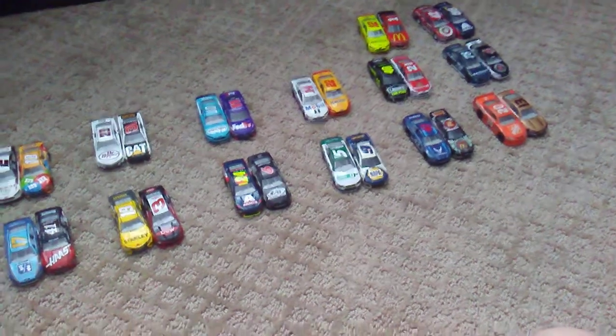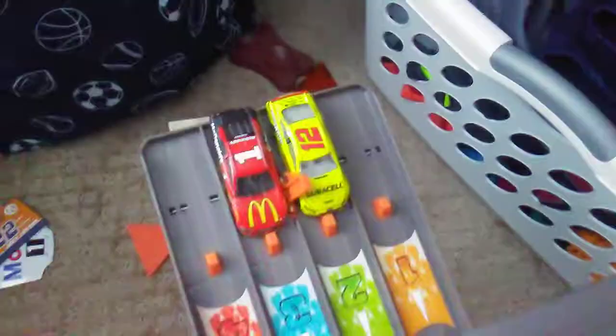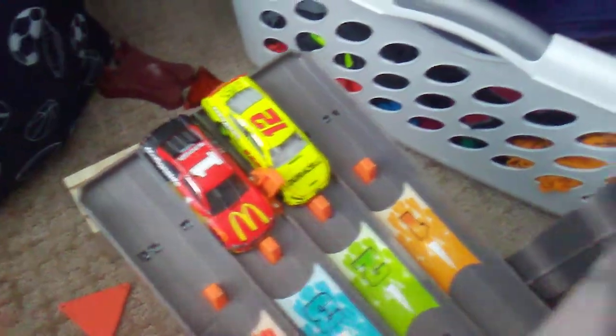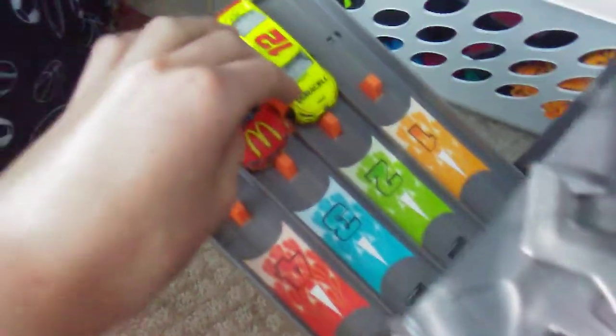So anyways, let's get into the first race. We have the 12 of Ryan Blaney and the 1 of Jamie McMurray. Oh, Blaney got held back, redo. For some reason, Blaney did not go, so we're going to have to do a redo for Blaney. And Blaney's gonna move on. If you remember, you signed up for the 12, whoever you are, you should be happy because you move on to round 2. If you're the 1 driver, you're not gonna be happy, you're out.